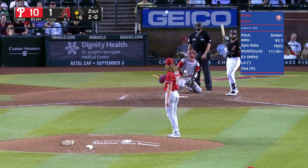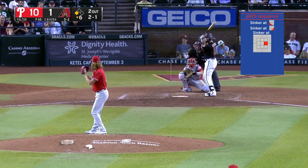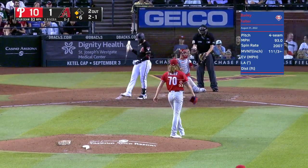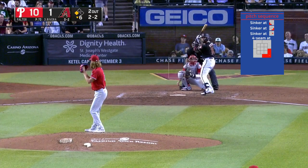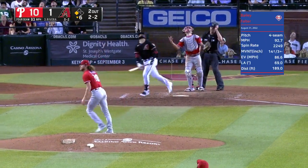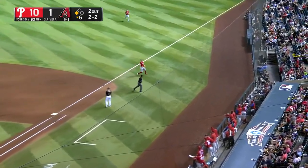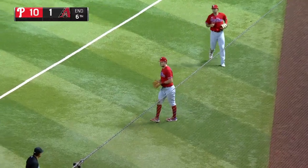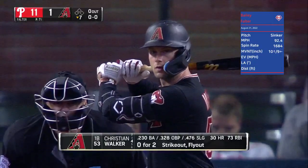Two and one. Two and two. Nice job of getting back into the count. A high pop up outside of first. Reese should have room, and he does. Hitting is over. No, also flied out to right.